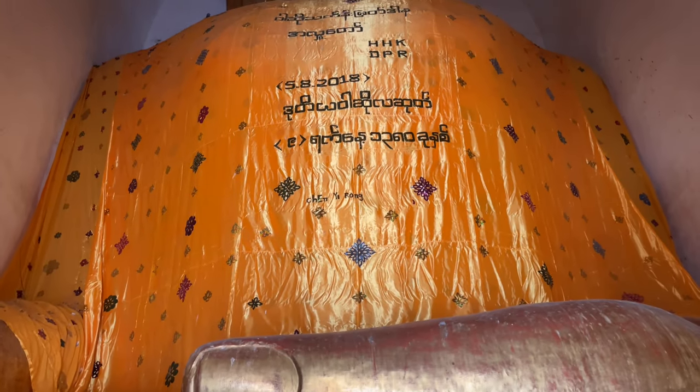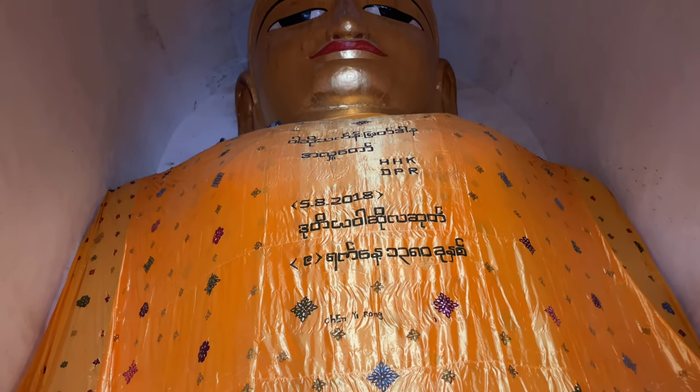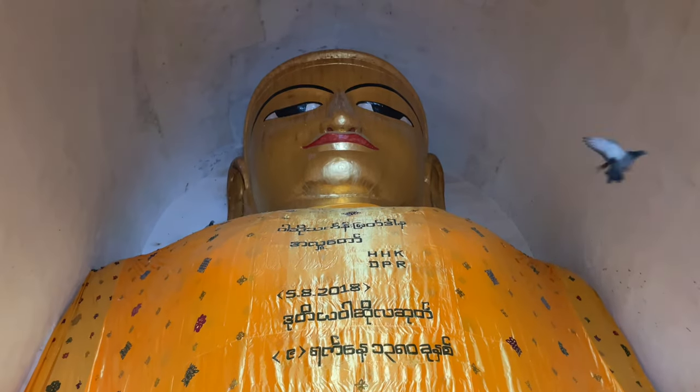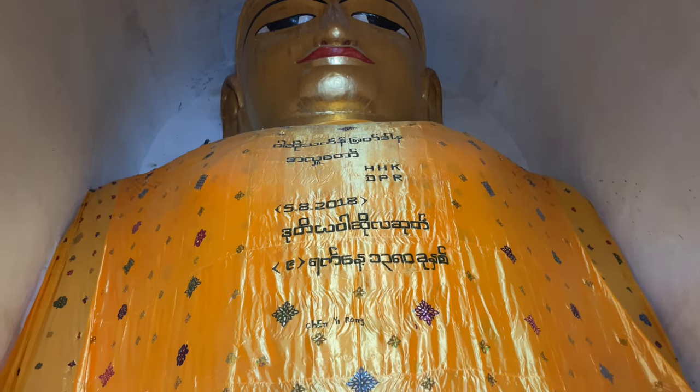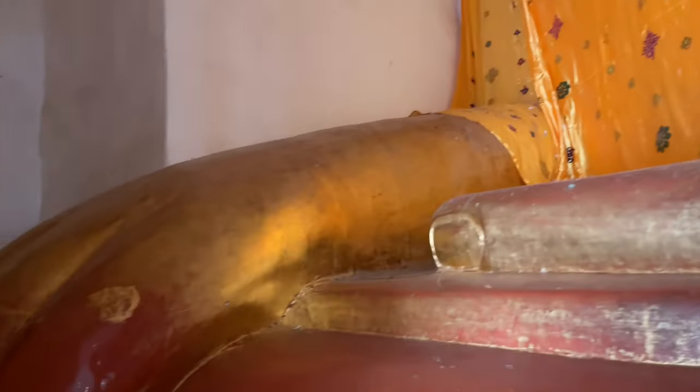Walk around the side, and then there's a second room over here. So the Mon king was King Makuta, and he built this temple while he was in captivity. But the Burmese over the years have corrupted the language from Makuta into Manua, and that's why it's named that. Let's go over and look on the other side.